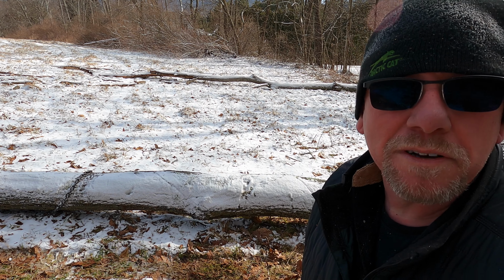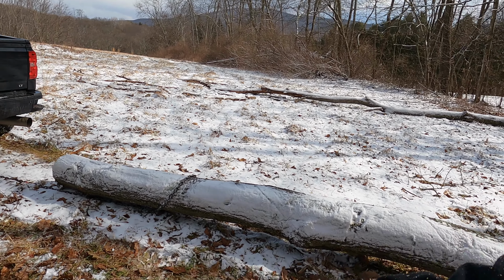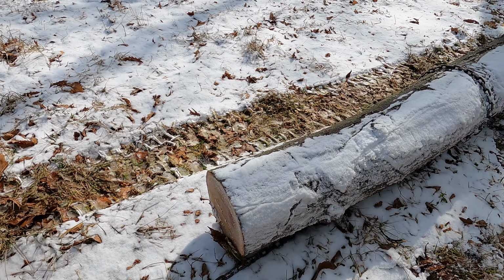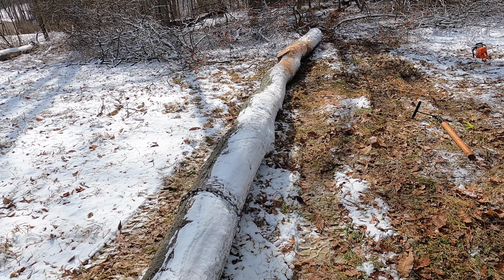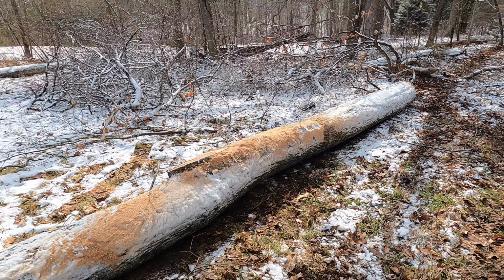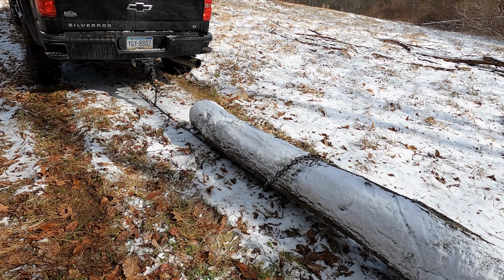Let me give you a better look at this. Gotta disconnect this from the tripod. So just to give you an idea, we will start here and we'll show you down to the end. I don't want to pace it off because you might be counting my steps and then you'll know. But anyway, that's the log. So take a guess on the weight.